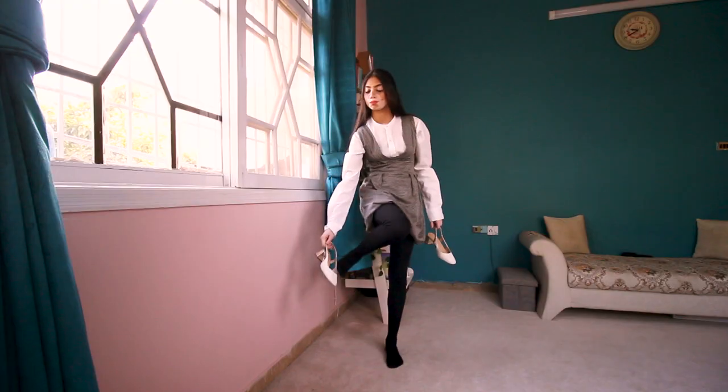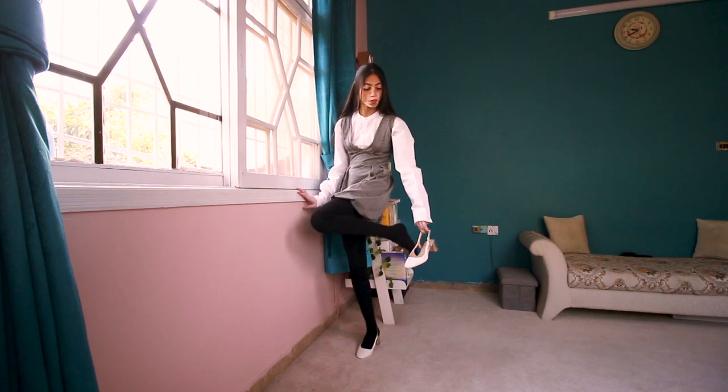For shoes, I'm wearing these sandals that actually belong to my mom. Literally, my mom once joked that every time I wear these white sandals, I should be paying her for that.